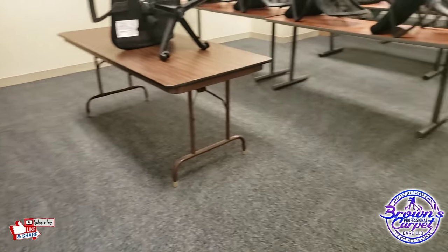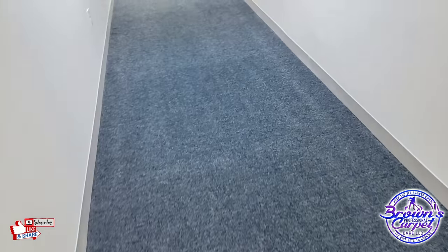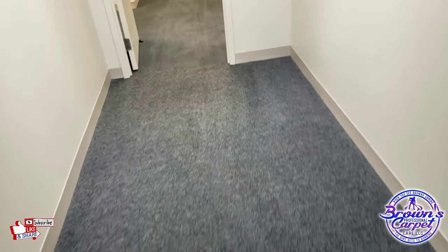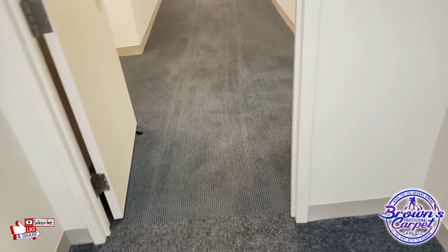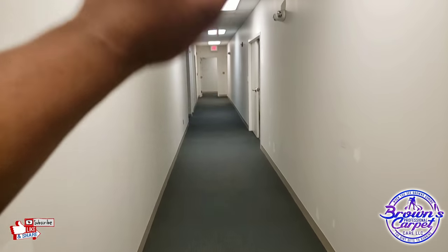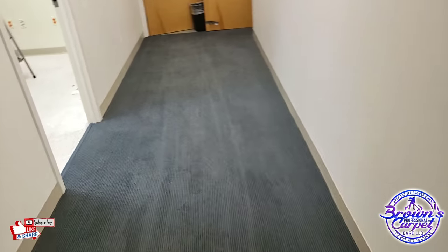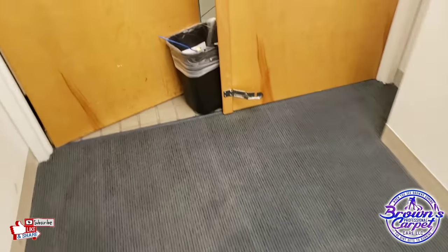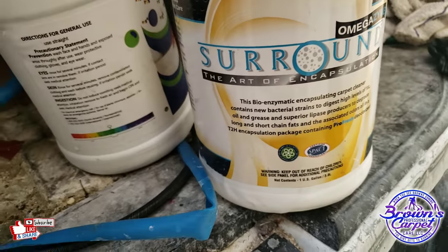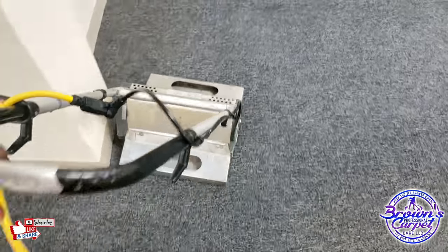Very satisfied. And he's got two suites downstairs that he wants me to take a look at and put a bid in for. That whole suite is probably double the size of this area, so he said that's down the line. The two suites downstairs have to be done first. All right, guys, about to end cap with surround, Omegazyme.